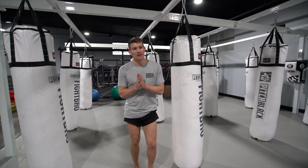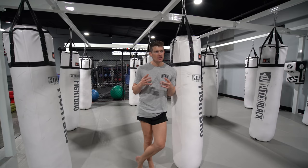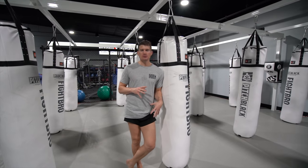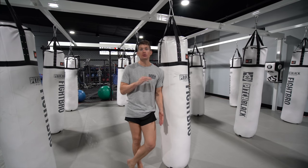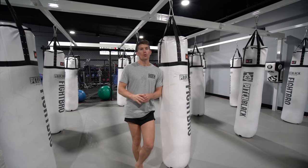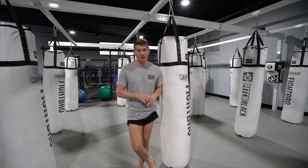All right, so one, let's talk about real quick why this kick was so effective. I believe that this kick had zero telegraph to it. It was almost like it was just from the ground to the target. No telegraph, no wind up, it was just there, which made it very hard to figure out when this guy was gonna throw it. Very little time to prepare and block.